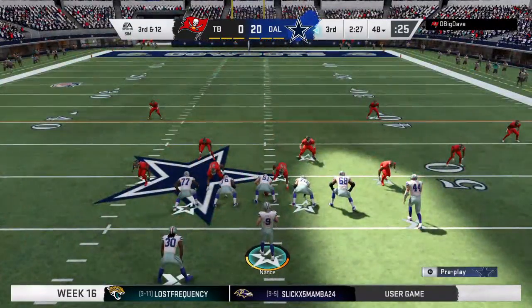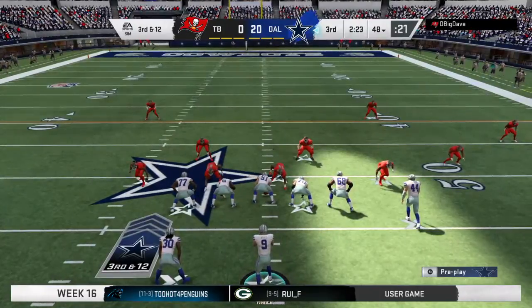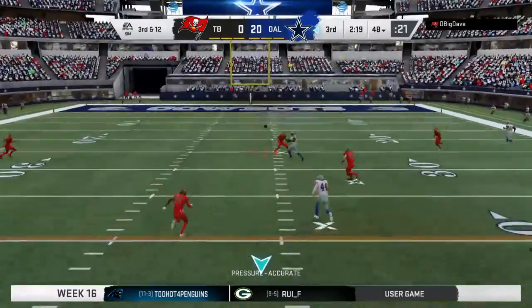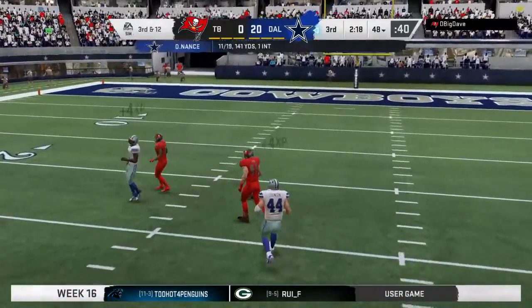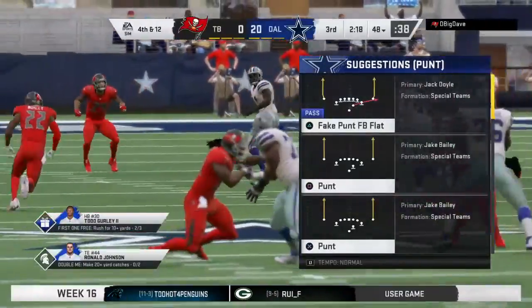Okay, ready? And let's see. The Bucs with 6 DBs, so a dime set here on 3rd down. Now, operating from the gun. Nance. And that'll be incomplete. Well, they took their shot all right, but it comes up empty.